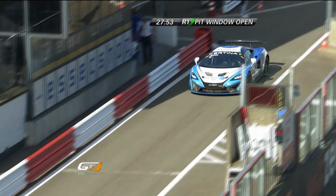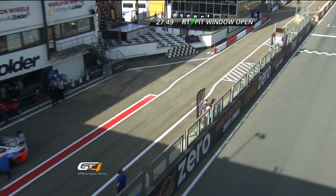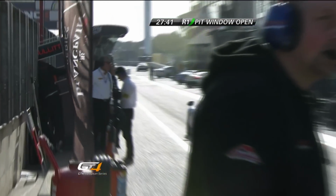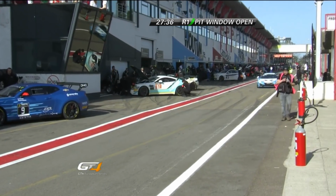So Ricardo van der Ende, who was 4th, got up to 3rd, got up to 2nd, just starting to ease away in 2nd position, but he was importantly 6.5 seconds down on the race-leading Nikolai Moller-Madsen. Madsen, I would think, will be in next time around. 2.5 minutes until the pit window closes.